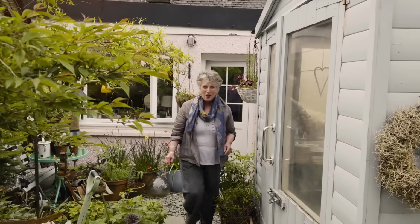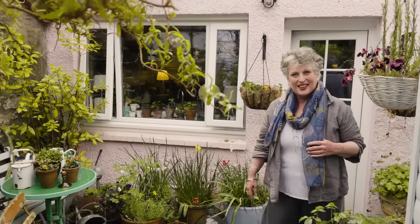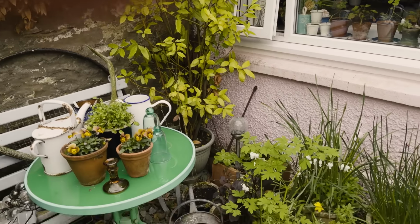So here we are in Kilmartin, and I have been told to look for the blue shed. Ah, Jane, hello. Hello, hello. In you come. I shall open this. In you come. Welcome. Such a treat, yeah. Right, I'm going to come and give you a hug. It's lovely. Lovely to see you. It really is.